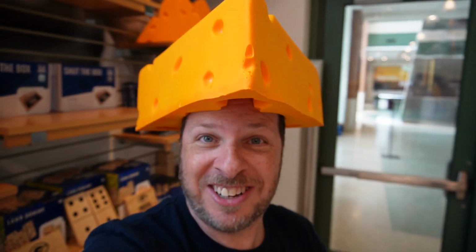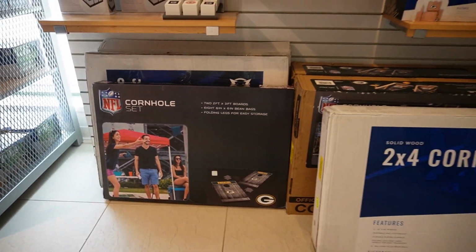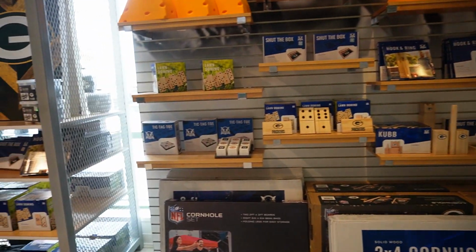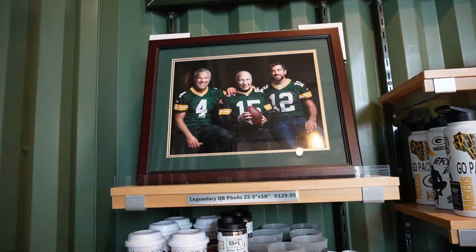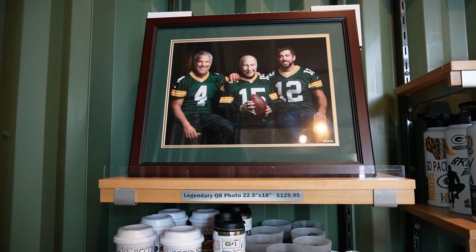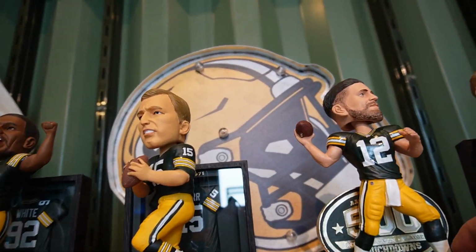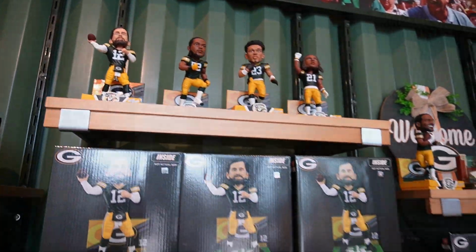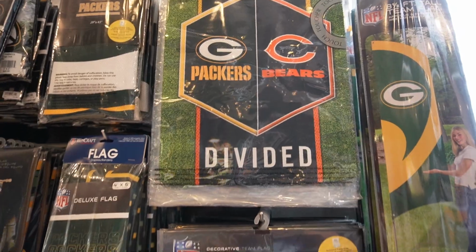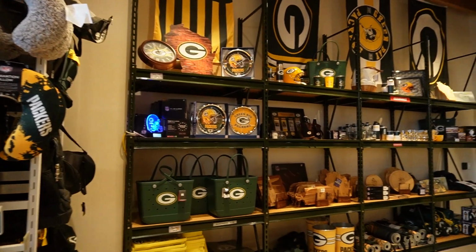There you go, that's a must-do look when you're in Wisconsin. The cheese heads. You want one? Yes, you do. Would you like a Packer cornhole game set? That's pretty neat. There's another one over here. Oh, look at this. The legendary quarterbacks of Green Bay. I got the bobbleheads. For those divided households, they have everything you can think of in here.